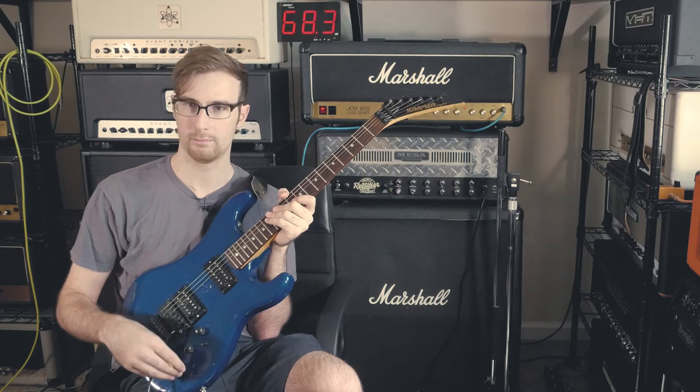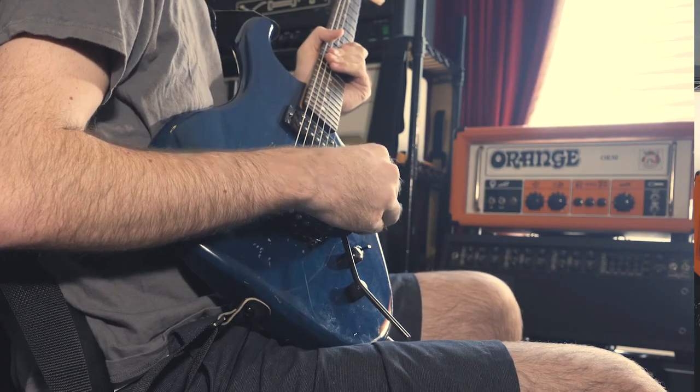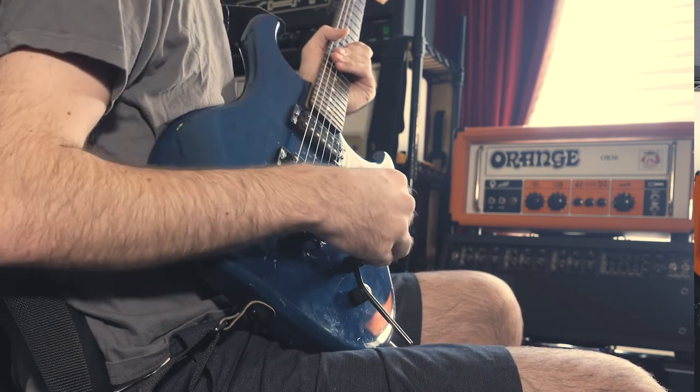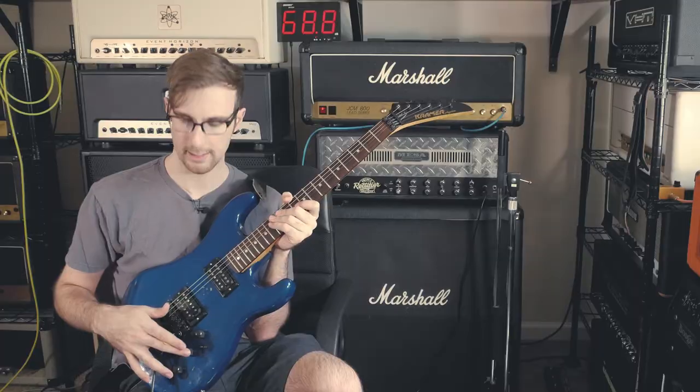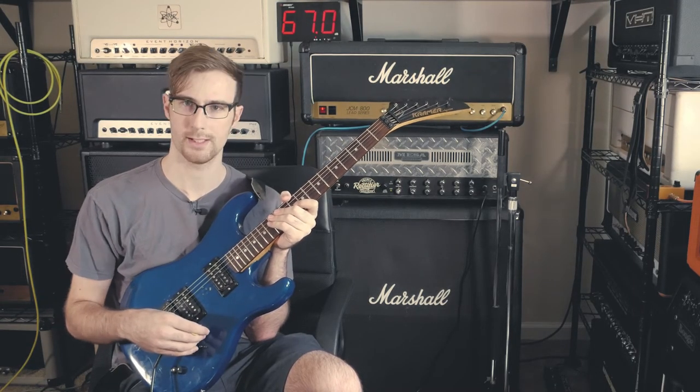Then you've got the three controls here and the three knobs. Now, early ones had volume for the neck, volume for the bridge, and then master tone. These later ones, it's master volume here, and then tone for neck and bridge, respectively. Kind of more standard layout.